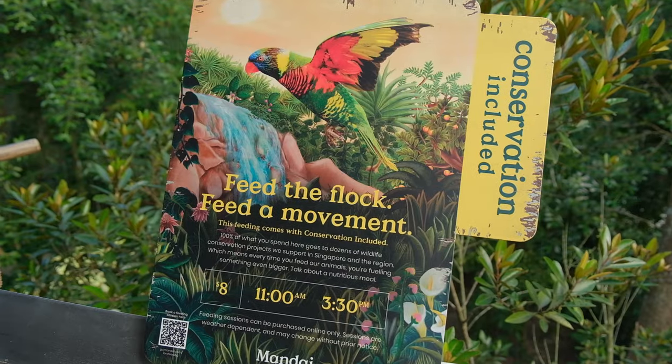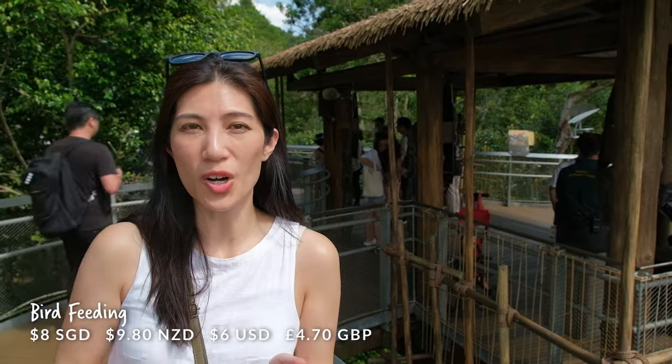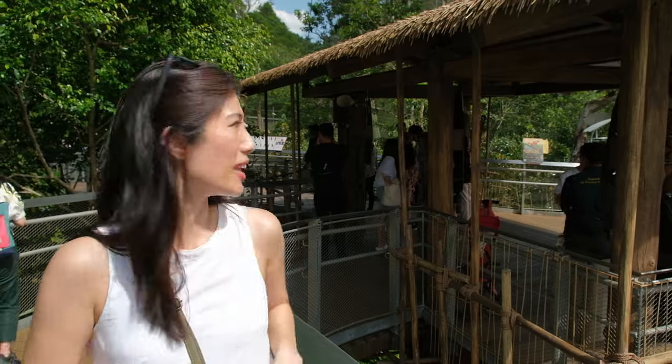There are a number of different feeding sessions throughout the day as well. There's one just over there behind us. And it's an $8 additional cost, but 100% of that goes into their conservation project. So it's great to support, but sometimes might get some lines.